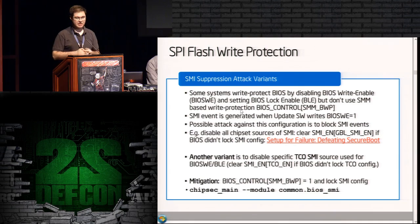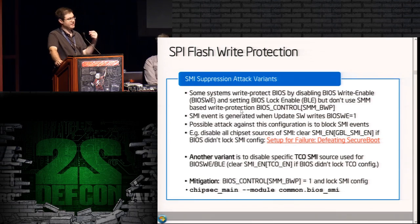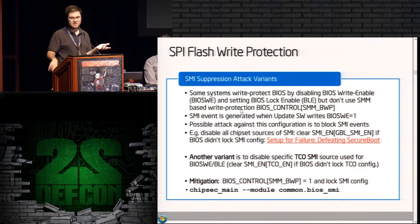First mechanism was the system management mode, right? If you use system management mode, then you get a system management interrupt triggered when you try to flip the BIOS write protection off, right? What if you could suppress SMIs? If you could suppress SMIs, then that system management interrupt would not occur. The system would simply have the SPI Flash unlocked, and now you can write to the SPI Flash.